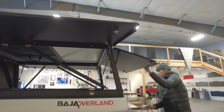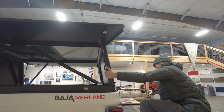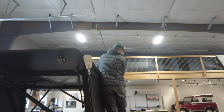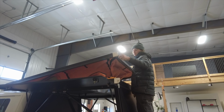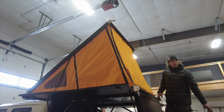And then open up the upper section side of things. You can grab onto anywhere on the frame, pull yourself up to your camper, and then all you gotta do to open it is pull out this pin, pull the latch. Just do that on both sides. Then you give a little nudge up. Then it's completely set up.